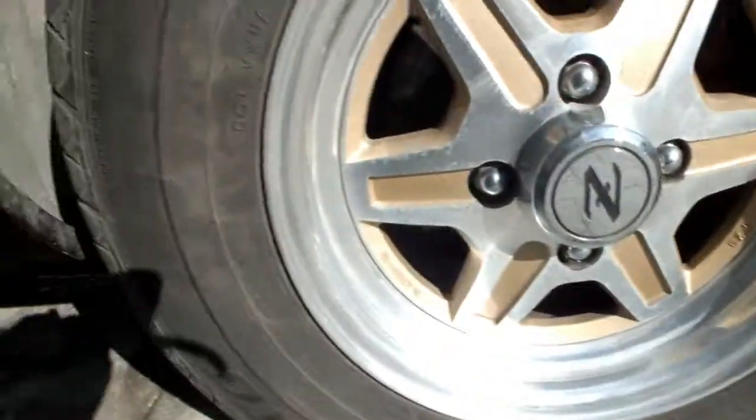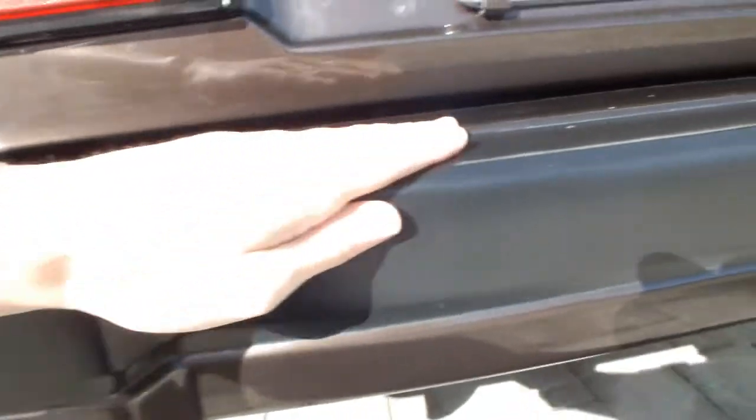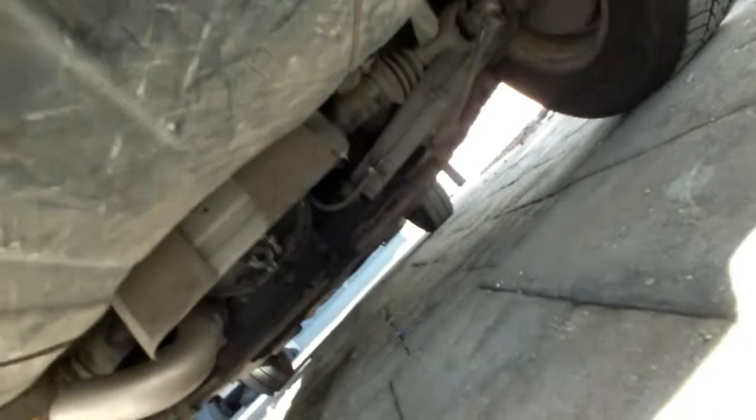Original alloy rims, by the way, 14-inch, very, very nice. The bumper, very, very nice. A little bit of nicks here and there, but it's good. Original fuel pump and all that, and it's pretty much a rust-free car. It's been garaged forever. No rust anywhere. This is also very, very rare.